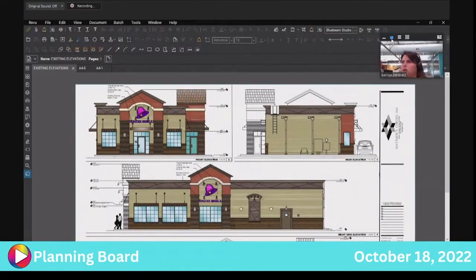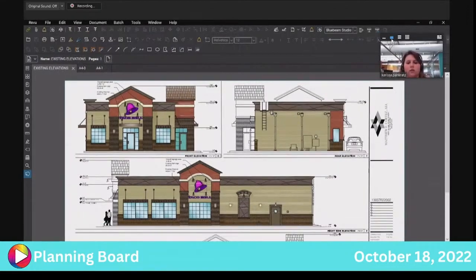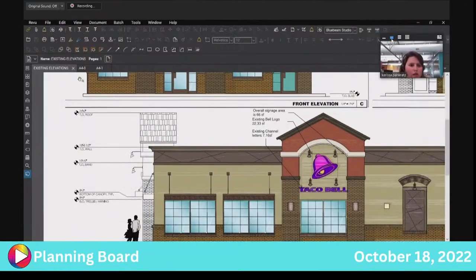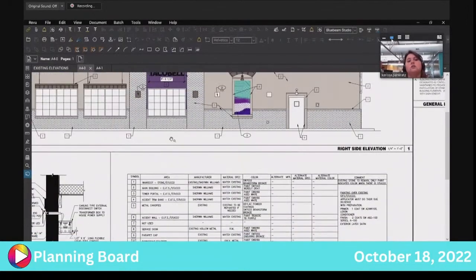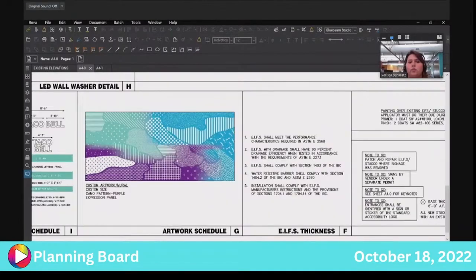Did I cover everything? Oh, I looked at the existing site. There is no pylon sign, so we will not be proposing a new pylon sign. What about the artwork on the side of the building? Like I mentioned, this is the artwork on the side of the building. And as I mentioned, we removed the logo. So there is no bell on the artwork anymore.